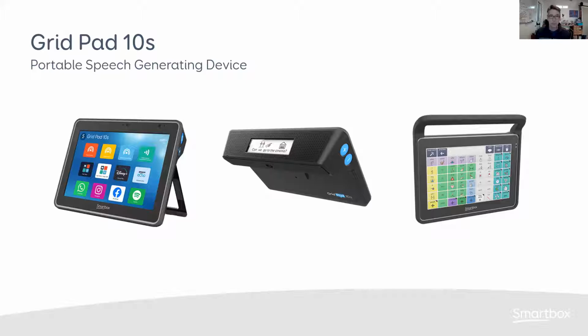This is the grid pad 10S is what you see here, which has a forward-facing screen and it's water resistant and antibacterial and all of that. And it's something you could walk around with or have mounted and maybe even use with a switch. But it currently does not work with eye gaze because a 10-inch screen is very small for people to use their eyes to navigate on, point to.